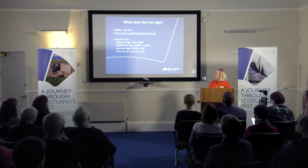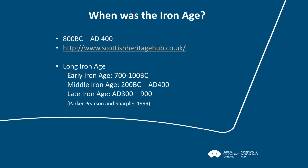To help you orientate yourself chronologically, what we have here is the dates of the Iron Age as given by the Scottish Archaeological Research Framework, or SCARF for short, which places the Iron Age at around 800 BC to AD 400, or possibly up to AD 500 if you take into consideration the arrival of Christianity. While I'm mentioning SCARF, I'm going to give them a little bit of a plug.